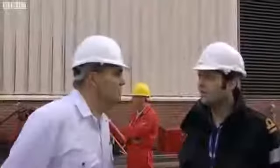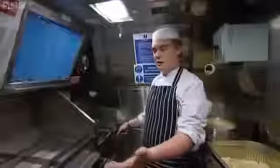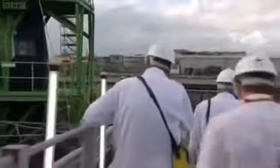It's all kind of coming together. Right, thank you, Lisa. We're going to test everything, cooking her curry and lasagna. We're going to serve it to an admiral in about an hour's time. Aft first. I've been on 2 different types of submarines before, and this is the biggest galley I've ever been on. It's absolutely massive.